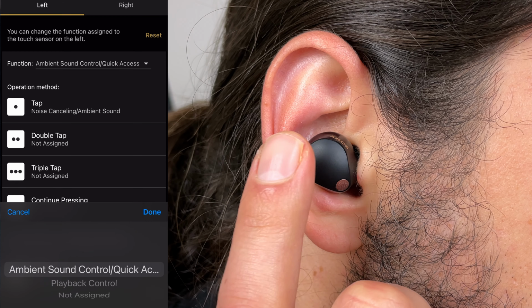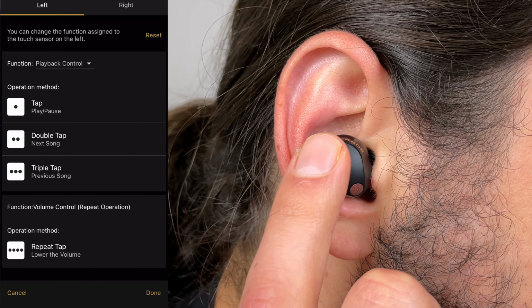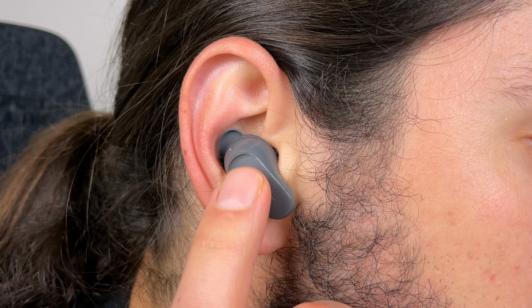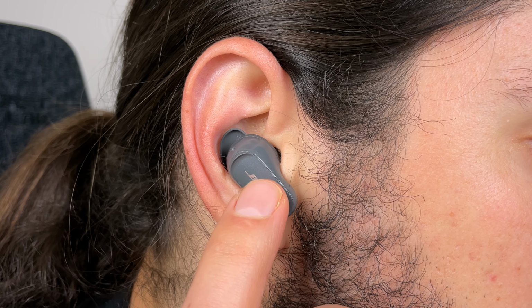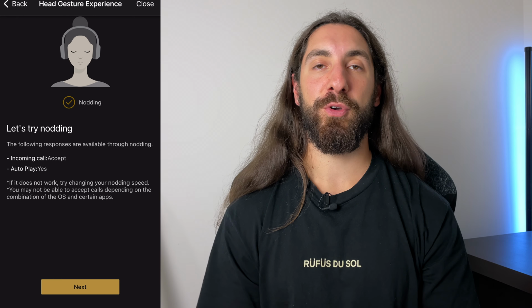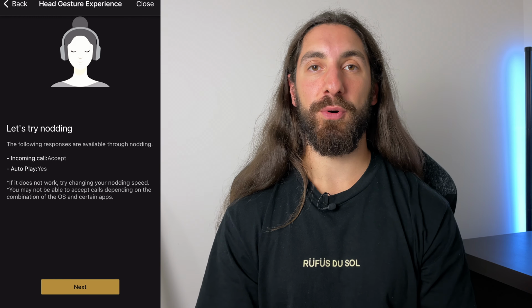The XM5s gives you more customization and you can control volume, but it requires 4 taps on either earbud. So you can't control everything on just the one earbud, so nowhere near as intuitive as the QC2. The XM5s do use a new feature called gestures, so when you receive a phone call, you can just nod your head to accept it or shake your head to reject the call. Still, that doesn't really make up for it, Bose getting the win here.